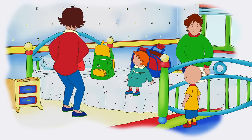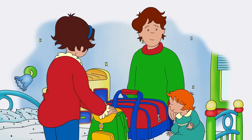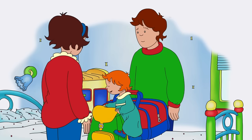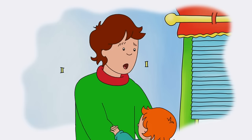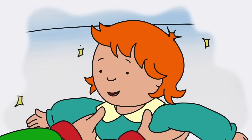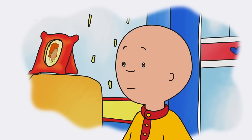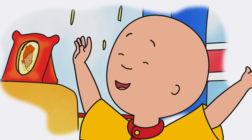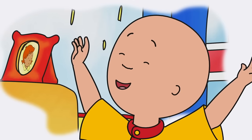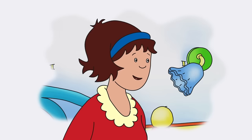Caillou's mommy and daddy were going away on an overnight trip. Something tells me you wouldn't be interested in a grown-up golf trip. But who's going to take care of us? Don't you remember? Grandma and Grandpa are going to spend the night. Yay! Grandma, Grandpa! That's probably them now.